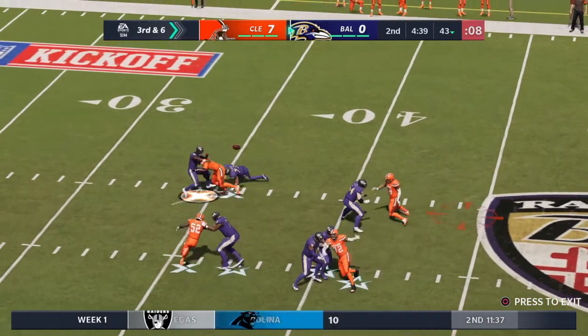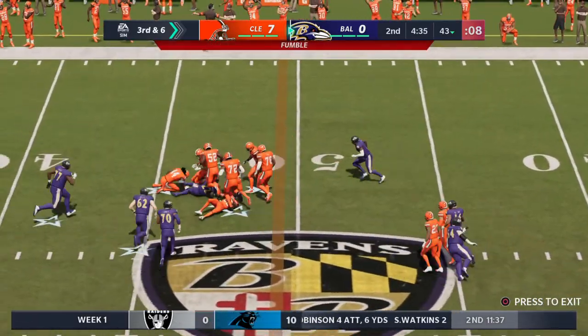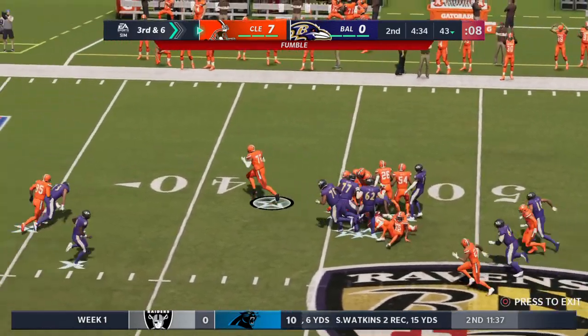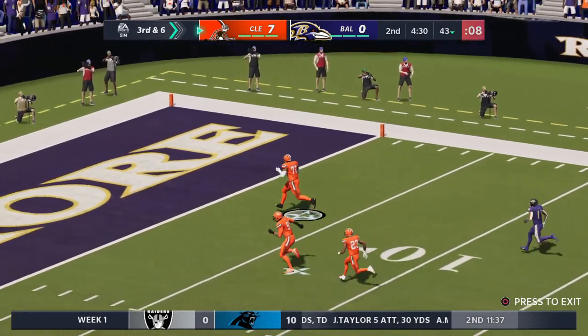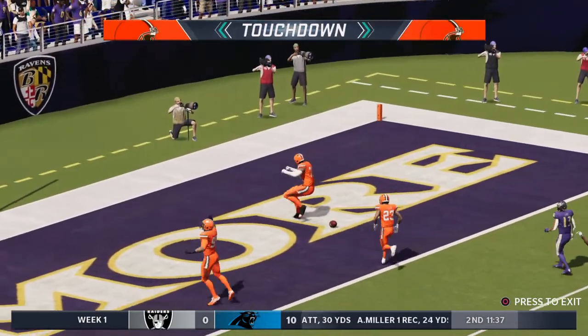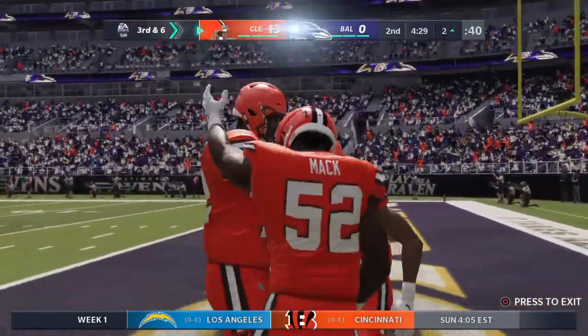From the gun, Jackson. He'll go underneath with it, finding Freeman. And he loses the football a 2nd time. And this is picked up by the Browns. 20, 10, and he's into the end zone. It's a fumble return for a Browns TD.